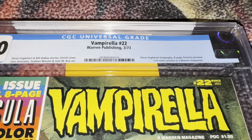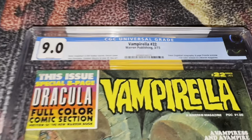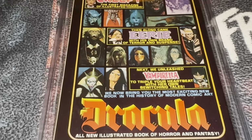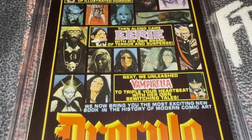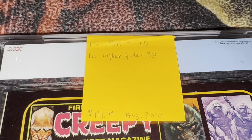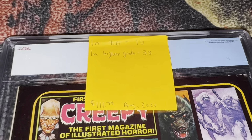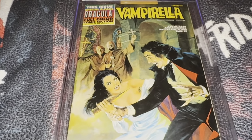What else do we have? It says it's the first color section in a Warren magazine. Dracula, a new illustrated book of horror and fantasy. So this one, in 9.0, there are 10 listed on the census. There are 33 in higher grades, and that's when I checked in '23. So again, it could have changed since a year ago.